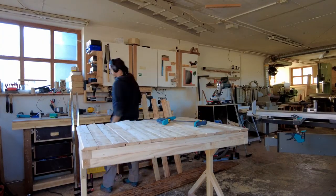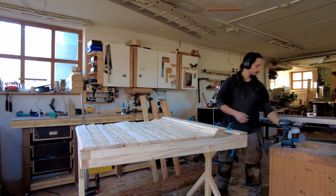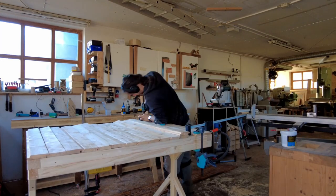Some of the old and crooked large facades that we had lying around were used for the tabletop then.